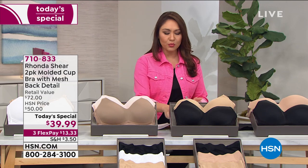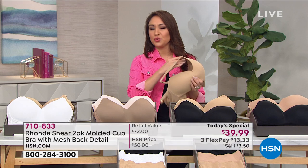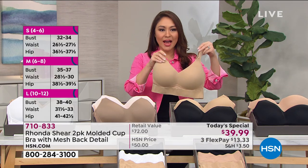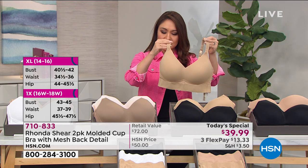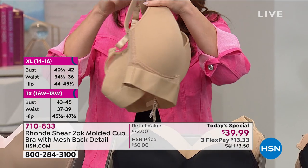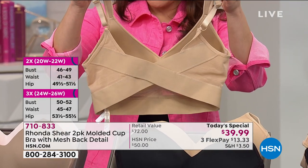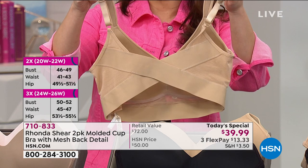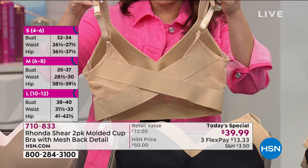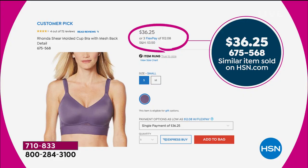This is a way to get a bra that is gonna be the one you will turn to. You will use it all of the time, no matter what you're wearing, what day it is, how you're feeling. This is because this is giving us everything we have always hated about our bras in one. But today, I said it, one of these bras is a customer pick. If you go to hsn.com right now, she brought it to us, we loved it, for $36.25. And it's a customer pick at that price. And even $36.25 is a steal for a bra.